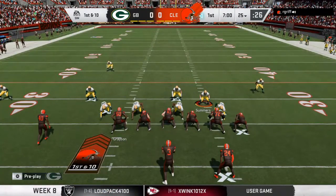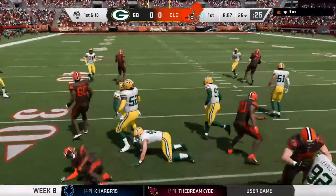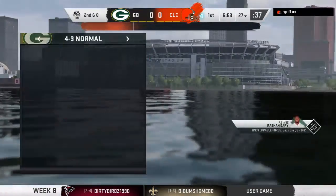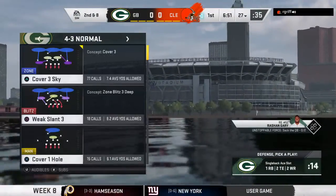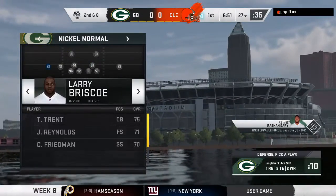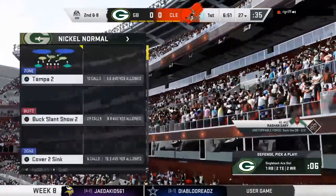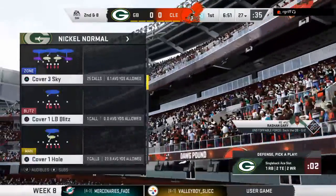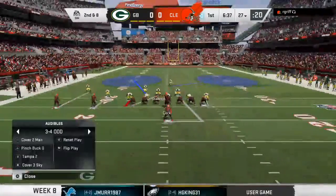A first carry now for Nick Chubb. And he's upended after a gain of 2 out to the 27. They tried a quick hitter inside, but that one was swallowed up because what they're hoping, those big defensive linemen will take the bait and move laterally and open up a crease that they can run through. Didn't happen on that play. The last run good for 2.